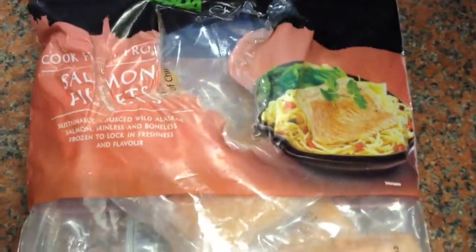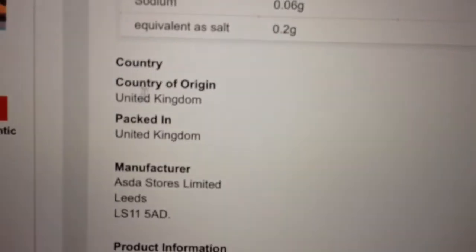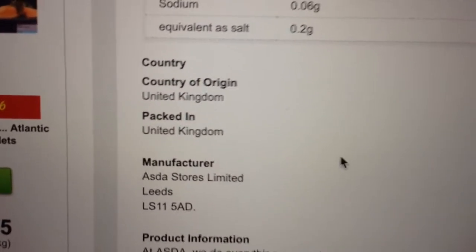Now, I went onto the website for this exact 1 kilogram of frozen salmon fillets from Asda Stores, and interestingly they say it's produced and packed in the UK, where we are right now. The country of origin is the United Kingdom and packed in the United Kingdom.